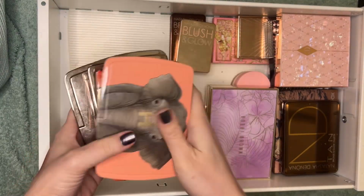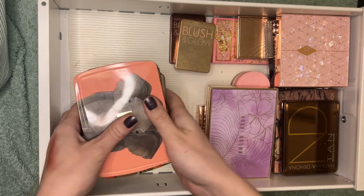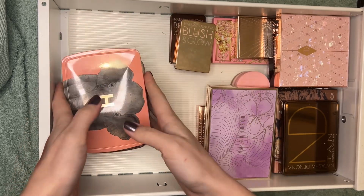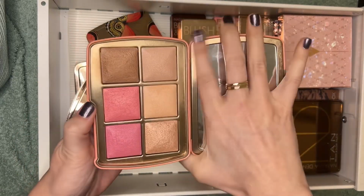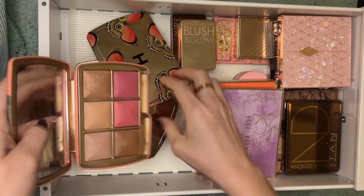Then these are all the Hourglass palettes that I've kept. I have decluttered quite a few. And honestly, do I need this many more? I do not, but that's where we're at. So I have the Elephant palette from Holiday 2022. Definitely probably my favorite. So let's just swatch these out.